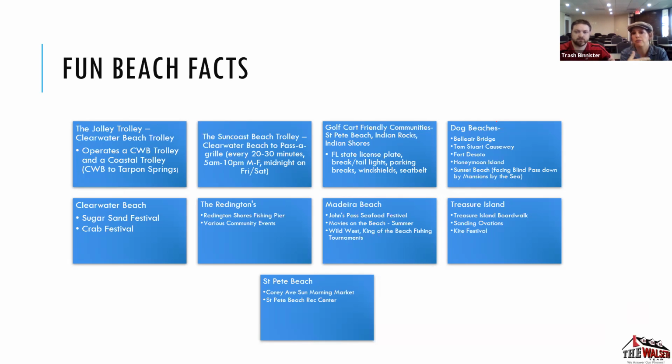Yes. Dog beaches. We know that if anybody is a part of any of the beach community groups, dogs on the beach are a hot topic. Yes, people get very, very passionate, especially on Nextdoor and on Facebook groups. But there are designated dog beaches, and they're almost all listed right here. So there's one sort of under the Bel Air Bridge.